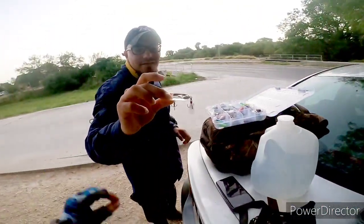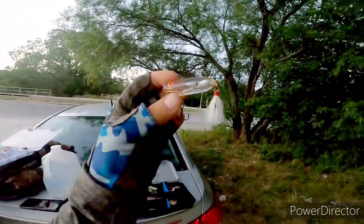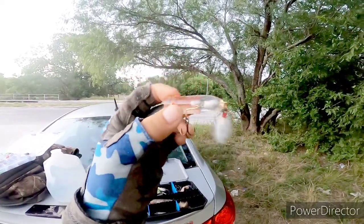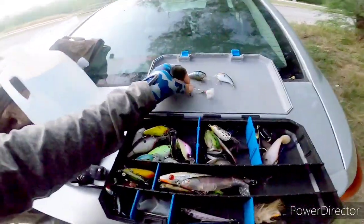So this is what he's making me use. You might actually have potential. I think the guy hand tied that on there. Okay, I see this. It's a popper. I'm hoping it floats. It's kind of heavy. Okay, sir.